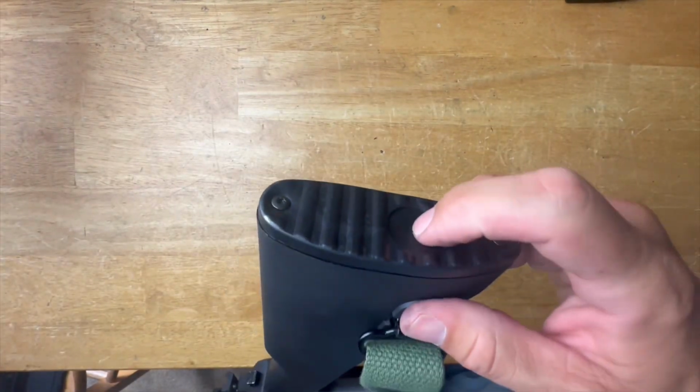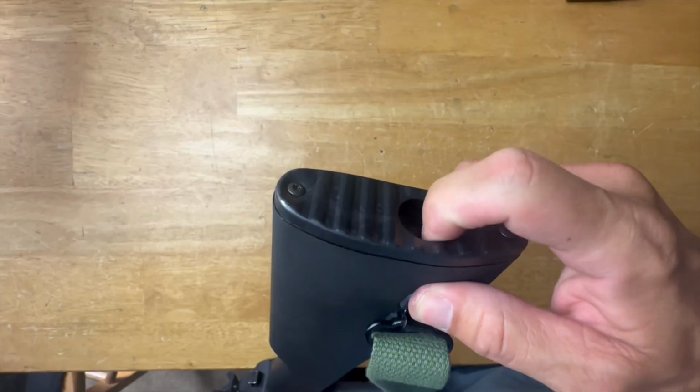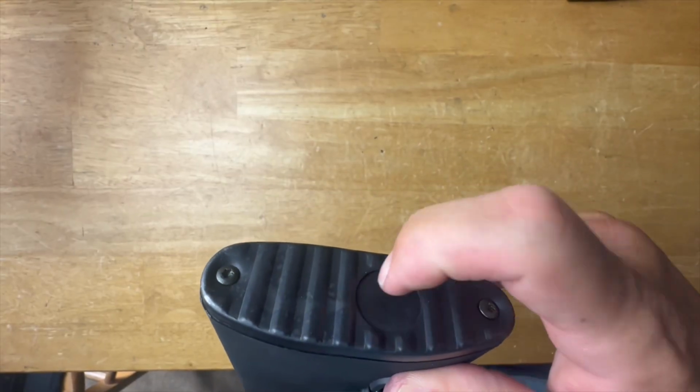And then in the back of the stock, you do have your little trap door in case you want to put some snacks in there or something. That's a great place to hide your snacks. That's what it was actually invented for.